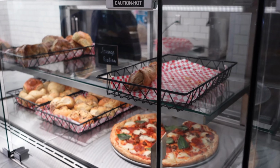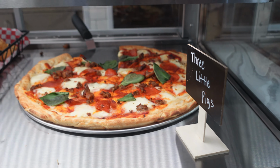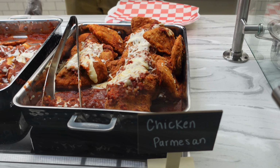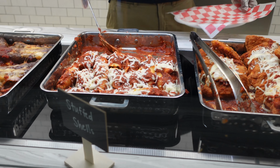Got a sausage piadina. I guess that's how you say it. 3 little pigs pizza. Garlic knots. Hey, I think I'm going to do the stuffed shells. I'm going to try that out.